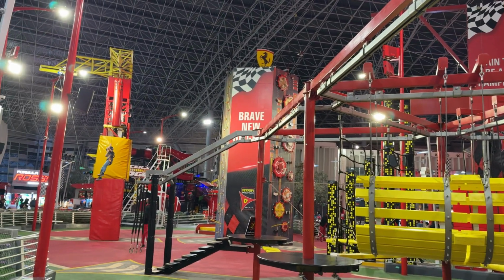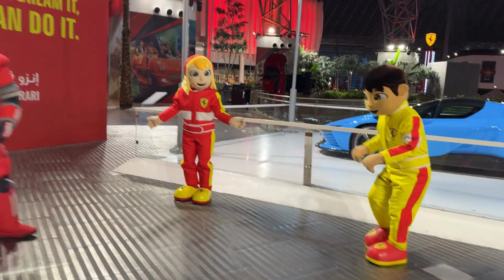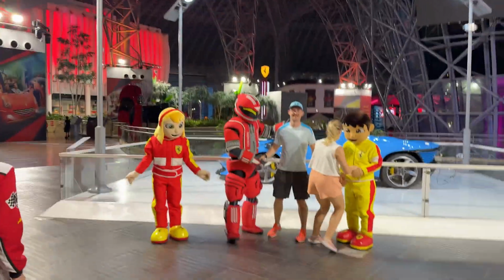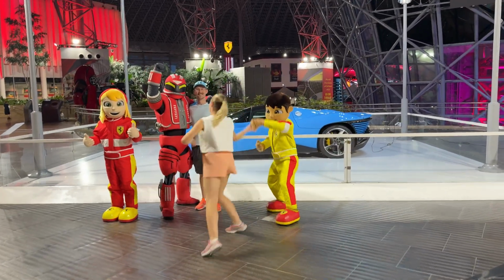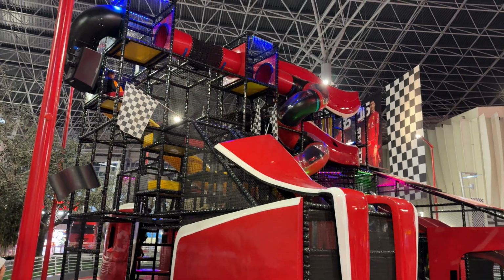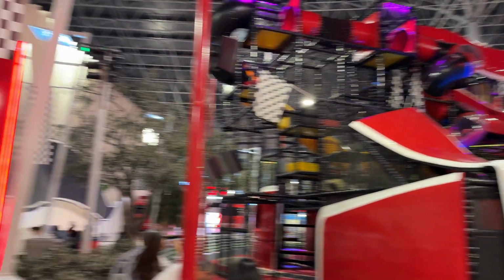So if you're wondering whether there are more child-friendly options, then there are lots more interactive opportunities for children on the opposite side of the park. And you can find a character meet and greet as well as a Ferrari soft play. This soft play is supervised at all times and is perfect for your children to let off some steam while you can take a break, or if the soft plays are more your thing, then you can also join in.